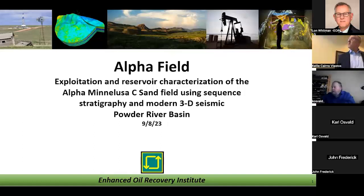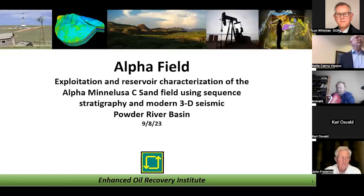Today, we're going to focus on a Menalusa field in Wyoming, the Alpha field, where they've been doing some 3D seismic work to look at field development and how that can improve things at the field. We have two speakers, one live, Scott Ellingson with Zion. Scott's working with EORI on contract on certain projects. And we're also really fortunate to have John Frederick, who will join via Zoom and talk about the 3D seismic.